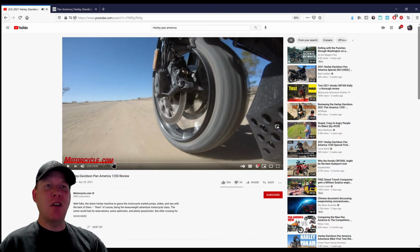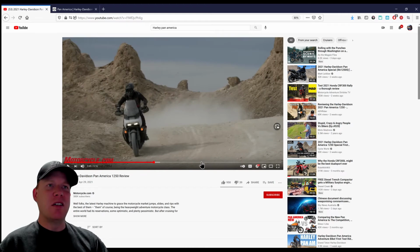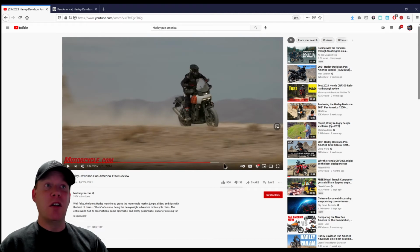So I mean, I want to like it. It's an American company. Want to like it, but at the same time, I just cannot deal with that. I wouldn't spend all that money for this. They need to do something there. I think the BMW looks better in my opinion. I think the KTM looks better. I think the Yamaha Tenere 700 looks better. Just something about this I just don't like, in that it's so cruiser-esque with that tank.